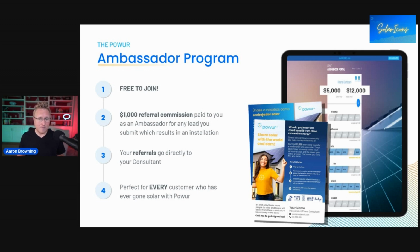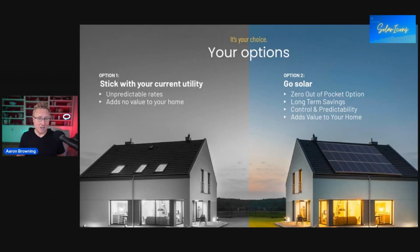I upload their information into the app and you guys paid me. She paid off her system in 47 days, by the way. How amazing is that? All through our ambassador program. So we keep this really simple. There's no sales tactic. We're not going to hunt you down or anything like that. We keep it really simple here.